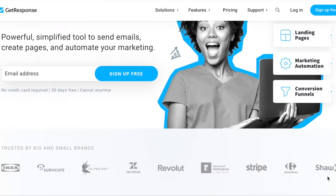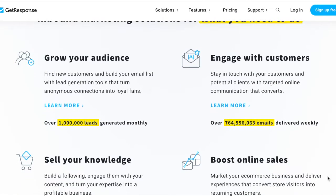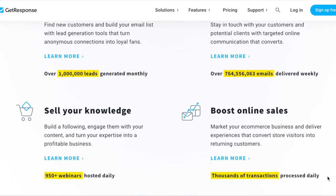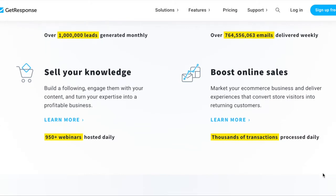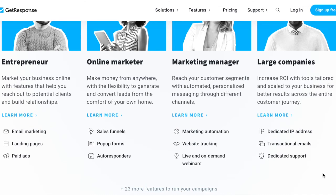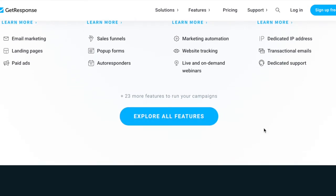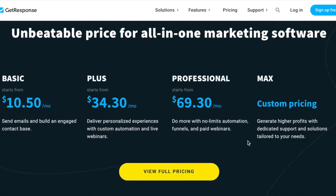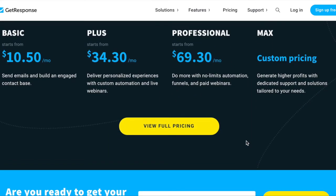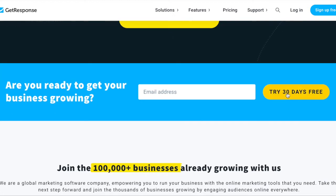Number 1 is GetResponse. GetResponse gives you landing pages, conversion funnels, and much more. You can try it free for 30 days. Creating a landing page only takes minutes, and they give you tons of templates to choose from. If you want to learn more about GetResponse, make sure to check out my review on MatthewGross.com. This platform is perfect for bloggers, affiliate marketers, and e-commerce stores too.